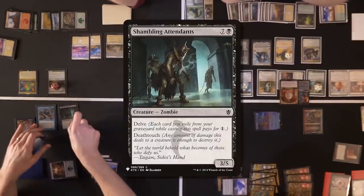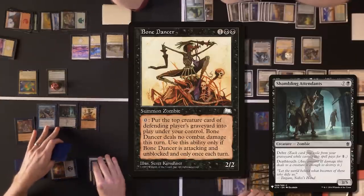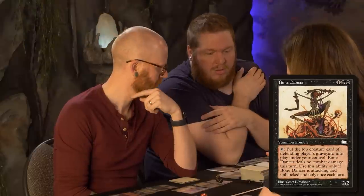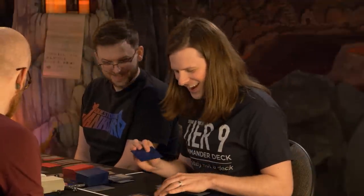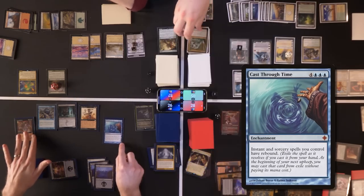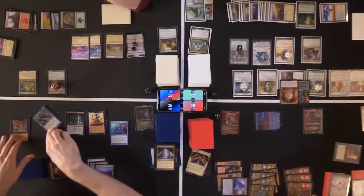All right, so I'm gonna play Shambling Attendance. It's a 3/5 deathtouch. Well, right now, yeah. Bone Dancer. Forgot about this. Put the top creature of defending player's graveyard into play under your control. Top. Ooh. So don't futz with your graveyards. And cast Through Time. All right, and then I will move to combat and swing.